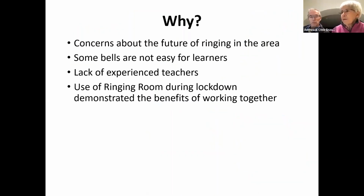So why did we set up the teaching centre? Holy Trinity struck us as being the ideal base for a teaching centre. They're light and easy bells, and there are good facilities in the church, some toilets and facilities for making coffee. We were the only 2 ART teachers in the area, but we had worked very cooperatively during lockdown, and we were very keen to continue this.